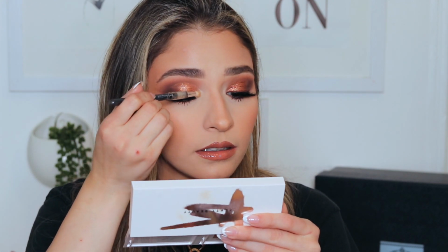I did not put on an inner corner highlight, excuse me. Love a good inner corner highlighter, so we're just going to go ahead and apply the Dior one to the inner corner. I think that's what this is missing. It's missing a really pretty champagne-y shade. Yeah, it was just missing that.